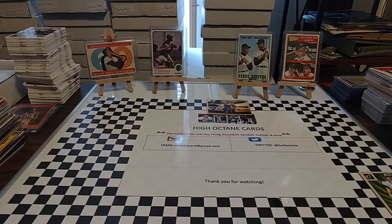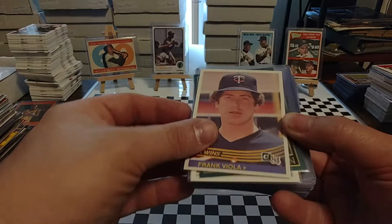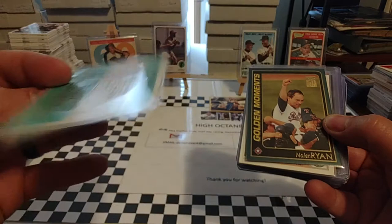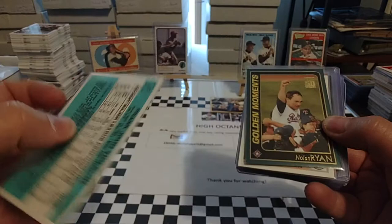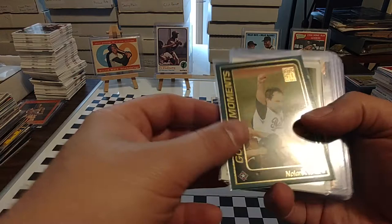This is just a stack of cards that I got. Most of them were 25 or 50 cents. Got some nice stuff here. 1984 Donruss Frank Viola. I was looking at this kind of close, and it's very well centered. The corners are nice and sharp on it. I don't like the colors of the back. It's like a toothpaste-colored back. But that is what it is for 1984. I did have some original 1984 Donruss cards from my house when I was growing up. I don't know how or when or why I got them, but it was one of the sets I remember growing up.